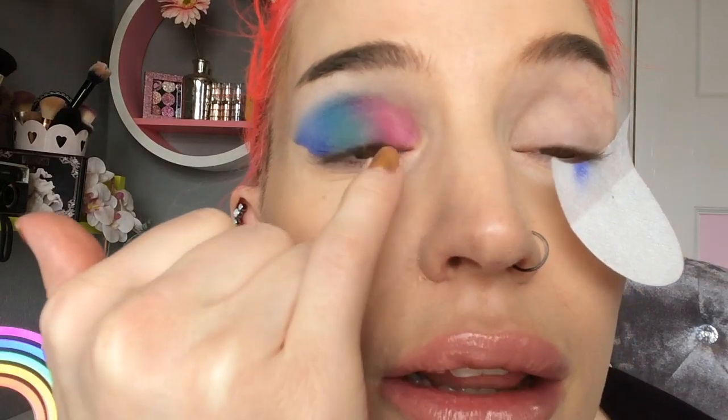Okay, so we have completed the first eye. I like it, but I do think the pink was not the best. It just looks a little bit patchy, and the blue even looks a bit patchy, but I don't know if that's more me to blame potentially. I'm going to go back in after I've done this eye and try and refine it a little bit, but this is the first eye.